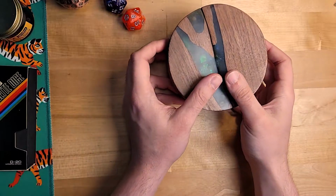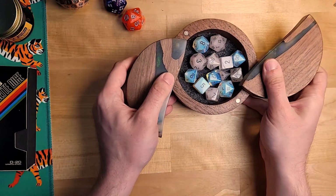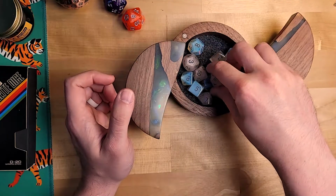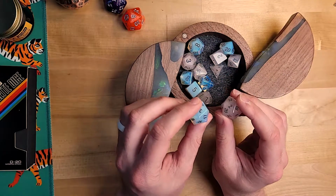I think I'm gonna save the best for last, which is a set that I think no one else in the world has. But before we get to that, I'm gonna show you probably one of my most expensive sets of dice. These are my Gemstone dice, and they are very pricey. I bought them for myself, and I've got 2 sets. I've got a rose quartz set, and I've got an opal set.